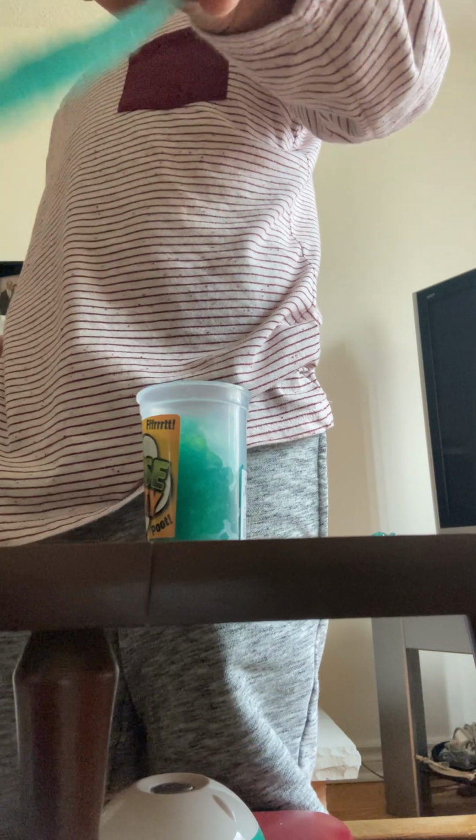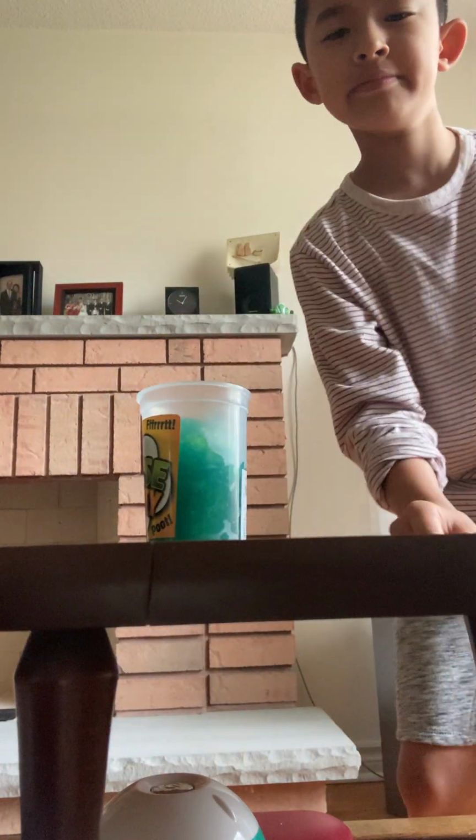First of all, this kind of looks like Gringotts. Whoa, that goes forever. See, it goes forever. Okay, let's try to zap it.